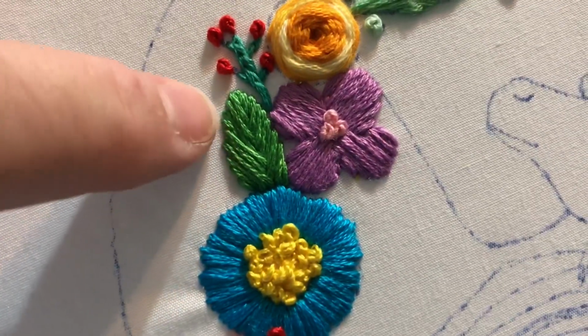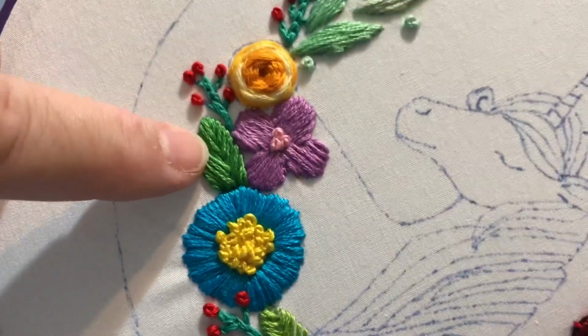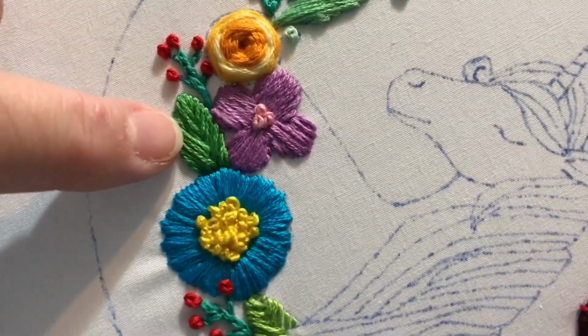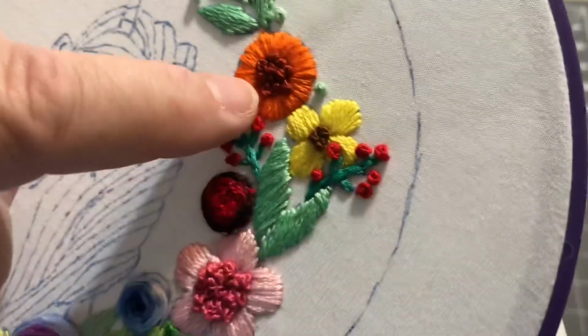And then I went and worked on the leaves. This one is a leaf stitch. And it's a new stitch to me, and I'm practicing it, and I'm not getting it quite perfect, but I like the way it looks. So I did that, and then I just went and stuck with the satin stitches here. Definitely needs some work on it.